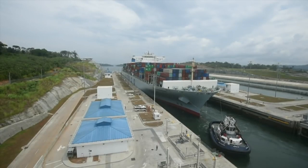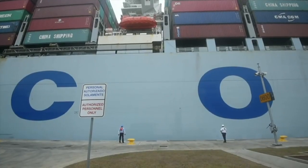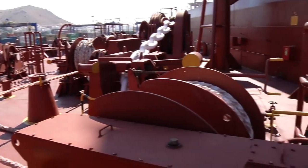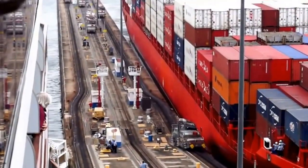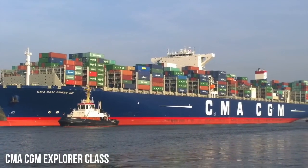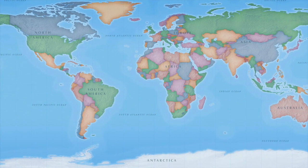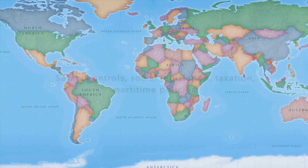In conclusion, Panama plays an important role in the shipping industry used for trading purposes due to its privileged location as well as one of the world's most important marine trade routes, the Panama Canal, which connects the Pacific and Atlantic Oceans. Since its expansion, this route became even more efficient. Furthermore, its power position in the flag of convenience system motivates the increasing number of countries that decide to register their ships with the Panamanian flag in order to avoid expensive taxes and environmental and labor regulations. However, states with closed registries perceive flags of convenience as unethical legal fictions designed to escape the safety controls, social legislation, taxation, and maritime policies required by other nations.